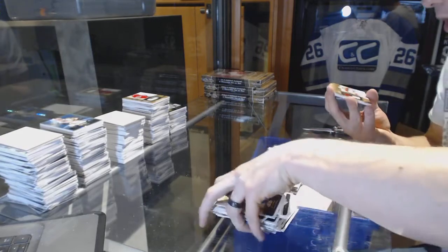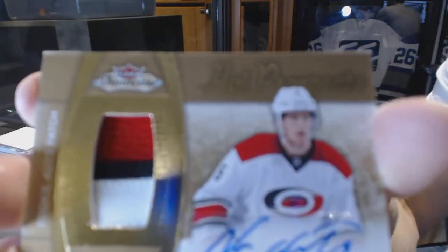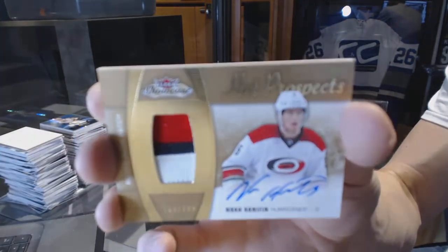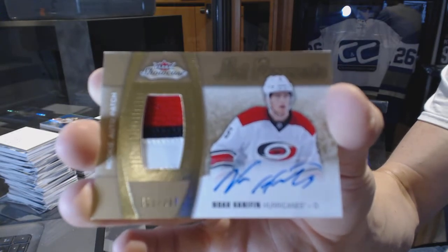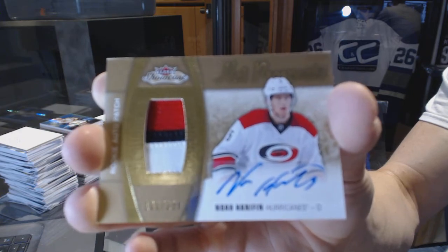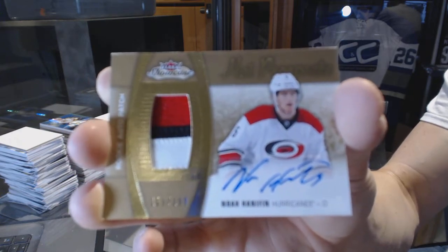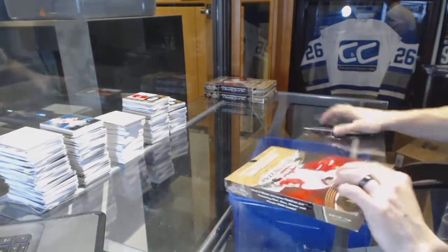And we've got a three-color Hot Prospects Rookie Patch Auto Short Print, numbered to 299 for the Carolina Hurricanes, Noah Hanifin. 165 of 299 for the Carolina Hurricanes, Noah Hanifin, short print. All right, on to box 14.